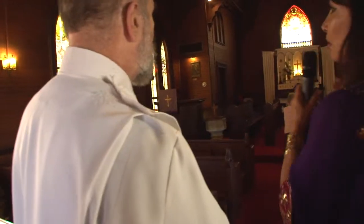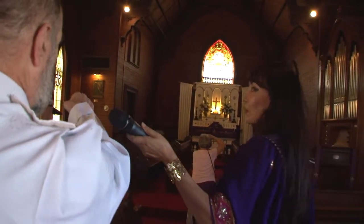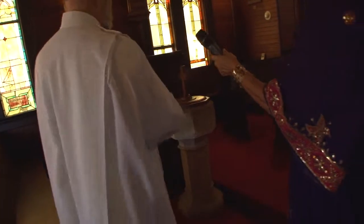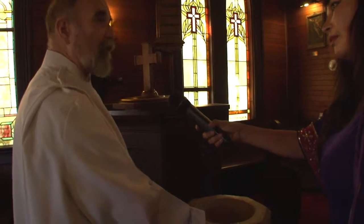And how about the altar? The altar is the original altar. The organ is not. It was built in the 60s. It's a tracker organ. The old organ used to be on that side, and then they built this newer organ. And can you describe what that is? It looks like it's very old. That's the baptismal font. We use this for baptisms. And I'm not sure exactly how old it is, but it is very old.